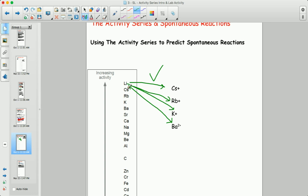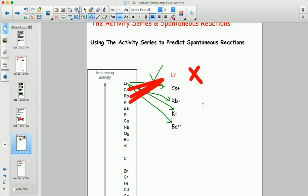At the same time, I would know that any of these metals down here is not able to give electrons to the lithium plus ions. Lithium plus ions will not get reduced. I meant to make all that red. So none of these reactions are going to happen up the hill. So cesium can't do that. Rubidium will not give electrons there. Potassium will not give up. So those are big no-nos. Okay. So electrons always go down the series.